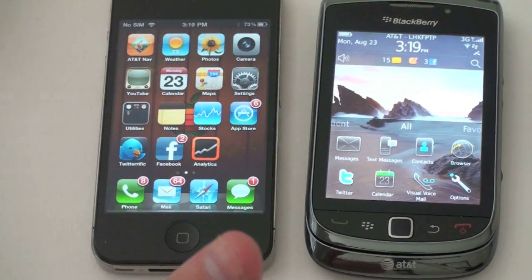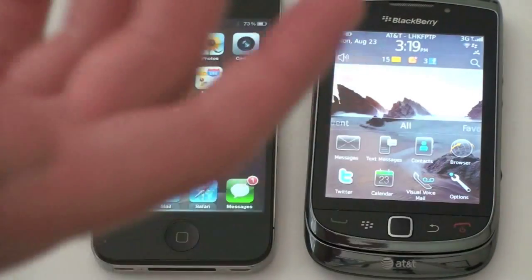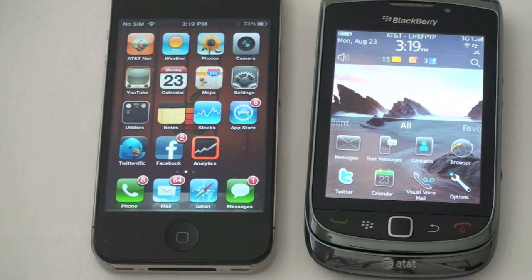It's got a great notification system as well. One of the things that I really don't like about the iPhone operating system, or iOS, is notifications. They pop up and interfere with what you're doing. You have to hit OK or cancel, and it freezes whatever you were working on. BlackBerry handles things very well here.